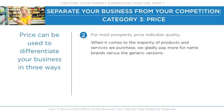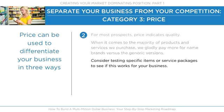In fact, when it comes to the majority of products and services we purchase, we gladly pay more for the name brands versus the generic versions. Top-selling breakfast cereals charge premium prices, and yet every grocery store on the planet offers their own store version that is identical in every way to the name brand cereals for significantly less. Consider testing specific items or service packages to see if this works for your business. As an example, if you're a high-performance coach, you may be perceived as more valuable if you charge $2,500 per month instead of your standard $1,500. This can be validated quickly by testing the price change and gauging your prospect's reaction. You can always downsell them to the lower price if necessary.